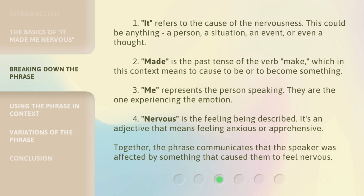They are the one experiencing the emotion. 4. Nervous is the feeling being described. It's an adjective that means feeling anxious or apprehensive. Together, the phrase communicates that the speaker was affected by something that caused them to feel nervous.